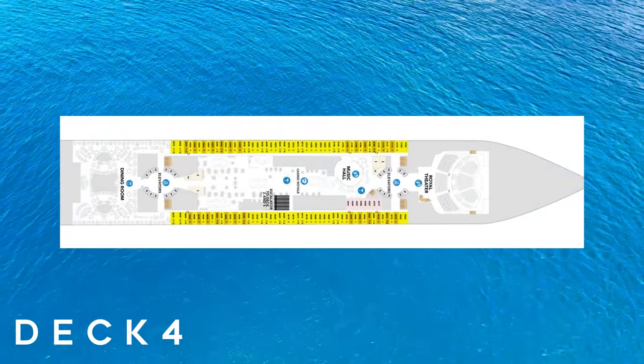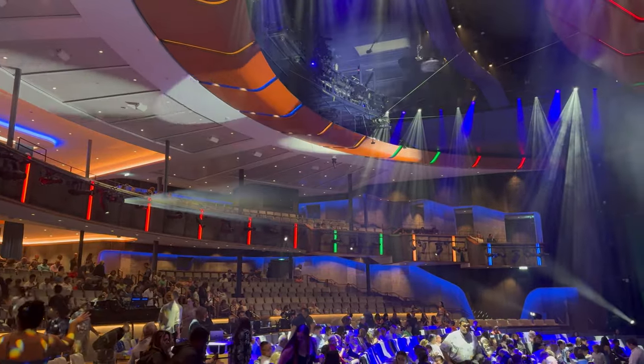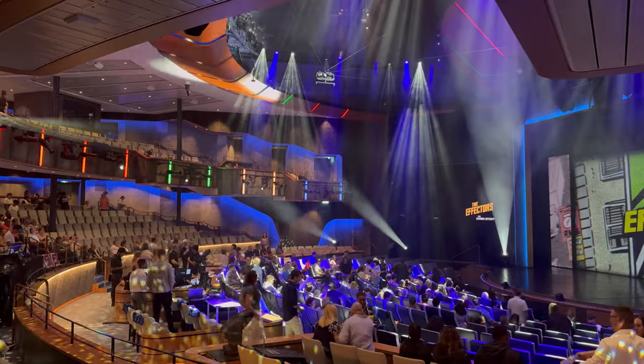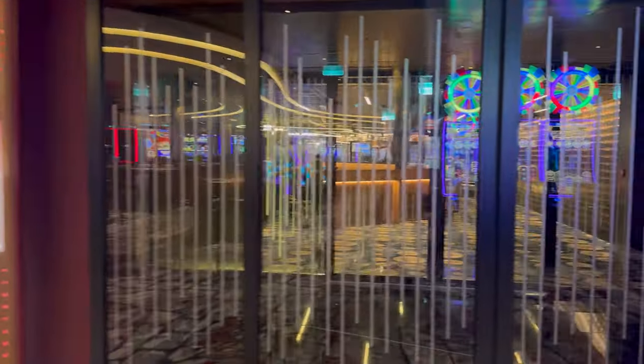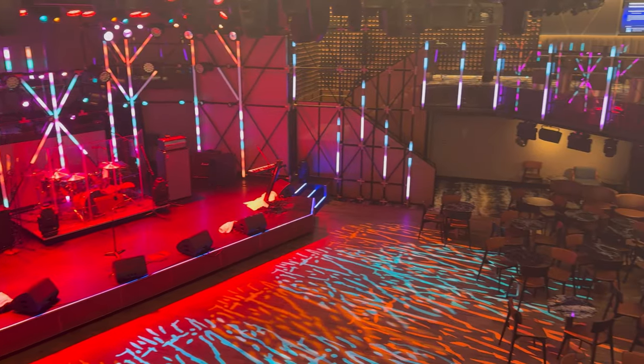It's time to take a look at deck 4, starting with the Royal Theatre. Deck 4 offers the best access seats up close and personal with the stage. Outside of the Royal Theatre is the very popular Music Hall, which spans two decks on Icon of the Seas, and let's go take a look inside.